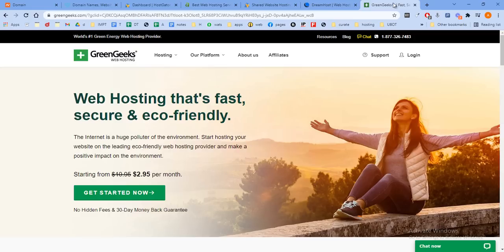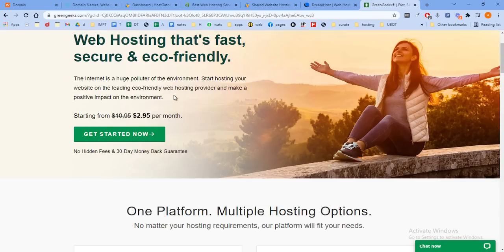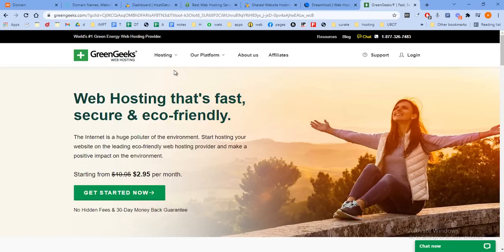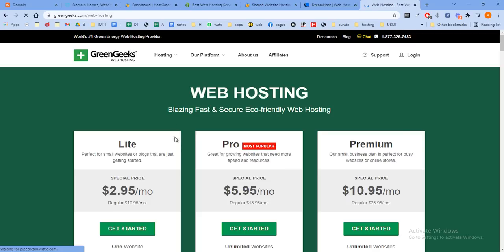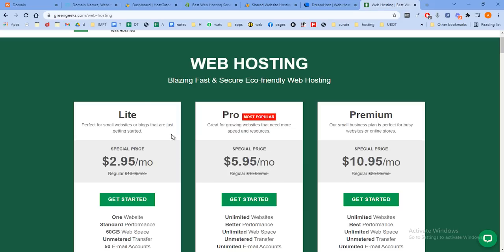And then we have greenzix.com. They also have some good plans. You can click web hosting to see all the plans they are offering. So all I can say is that all these websites have starting plans from 2.75 and up.